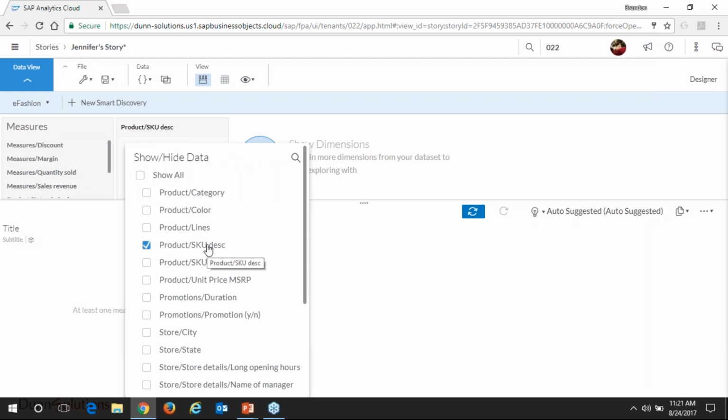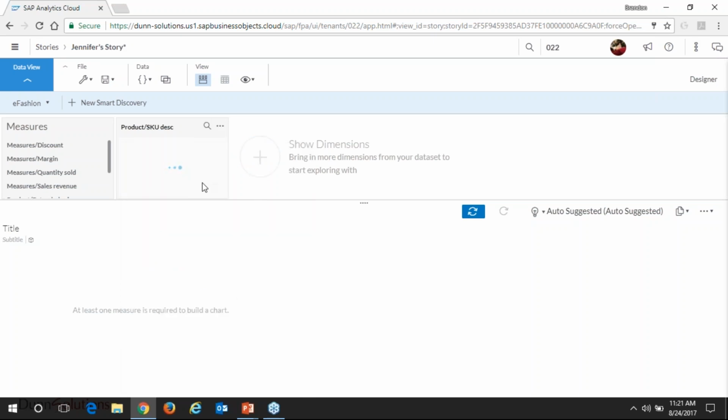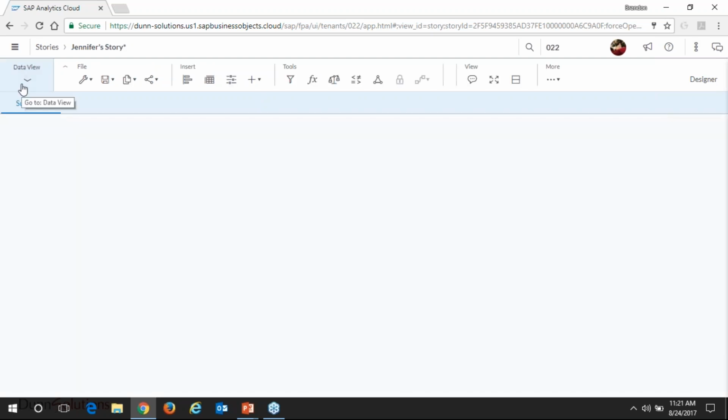And without even going into the story, I can just click through these different metrics and analyze them to see what I may want to bring into my story. Now, in this scenario, I happen to know I want sales revenue and SKU description, but it allows me to look through my data to see what is available. If I had a prompt, I could also enter that prompt information here, but this universe doesn't have a prompt. So I'm good to go. I'm going to switch back to my story.